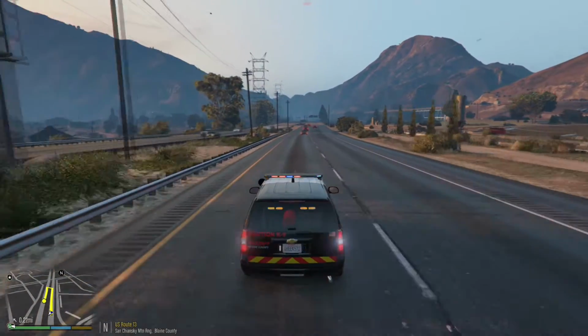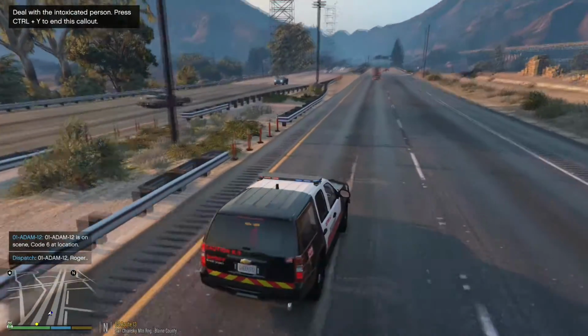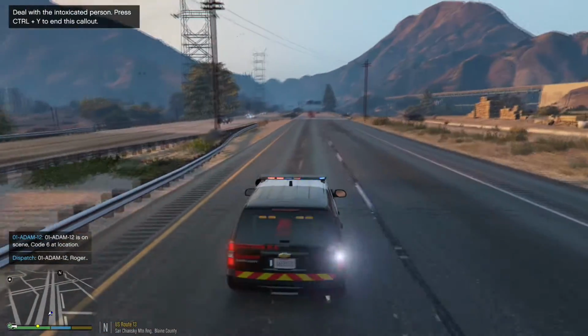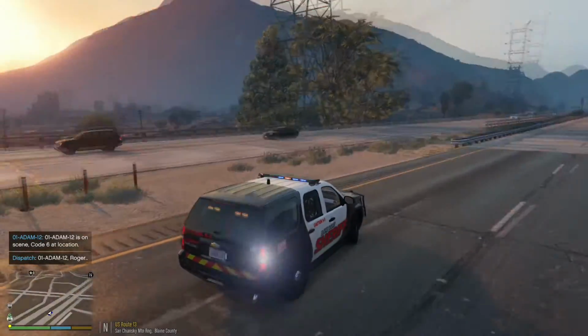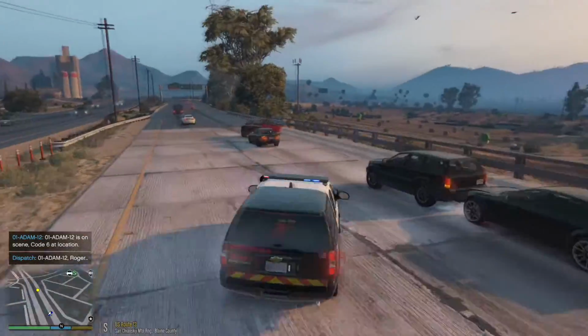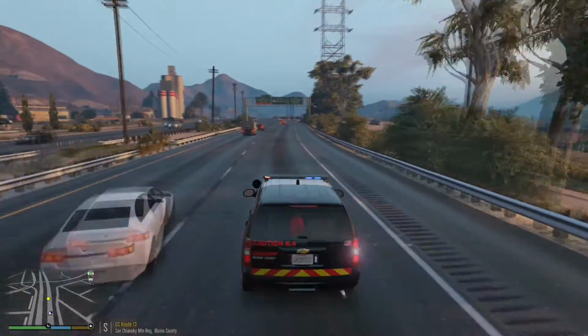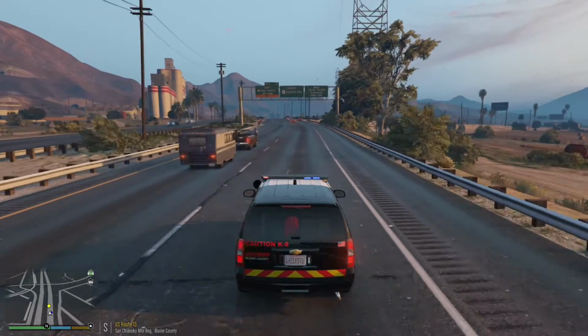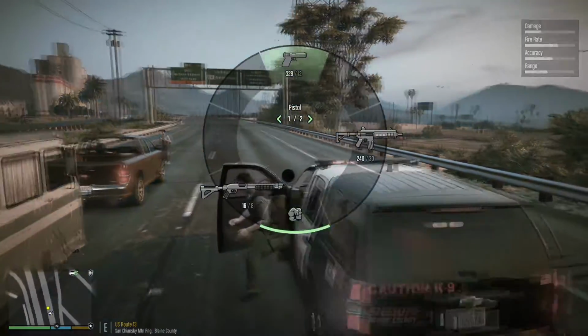All right, dispatch, show me 10-97. It looks like the male is going to be on the other side, so we'll go up here and make a U-turn. Dispatch, we're going to be, let's see, south US Route 13. It's going to be a male in the middle of the interstate. The subject here is going to be intoxicated. He's got some kind of weapon. I'm not sure what type.